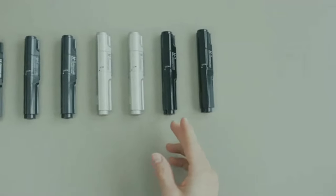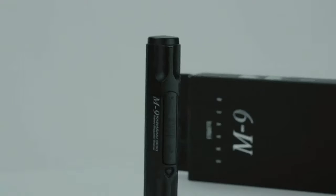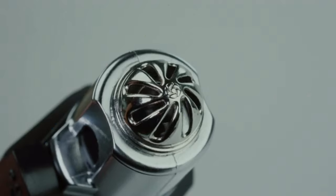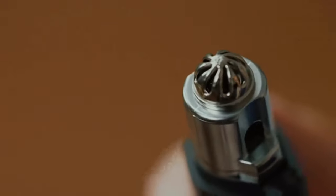Powerful motors, elegant and portable outer design. M9 can be used for a long period of time with only one battery. Its antibacterial coated head provides a sanitary storage option.